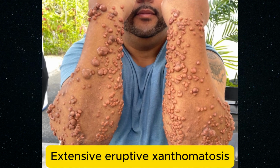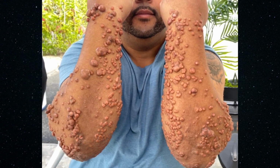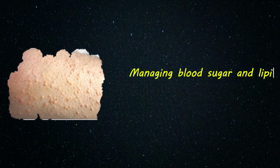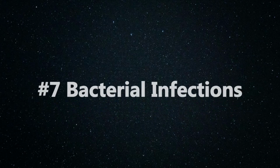Eruptive xanthomatosis is more common in individuals with type 1 diabetes, but can also occur in type 2 diabetes. Managing blood sugar and lipid levels can help resolve these lesions. You can consult your doctor for a comprehensive treatment plan, which may include dietary changes, exercise, and medications to lower triglycerides and manage blood sugar.